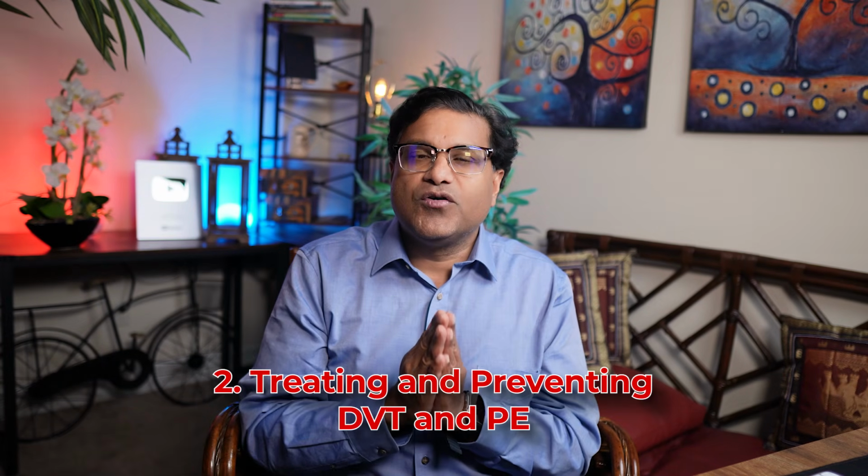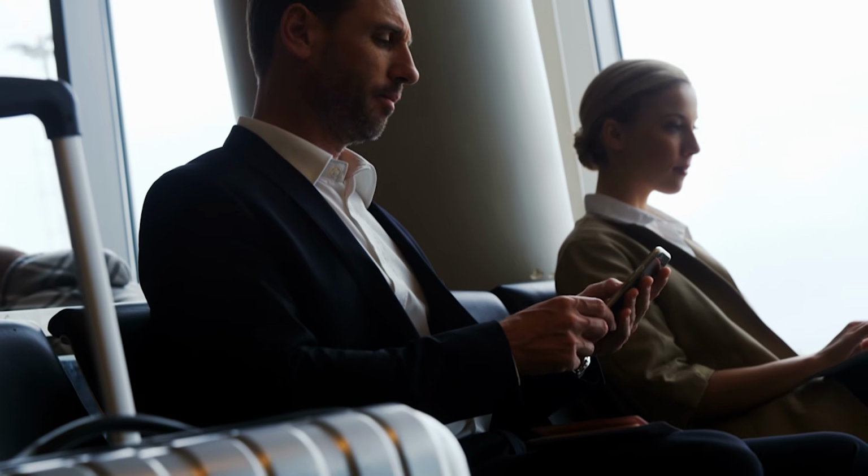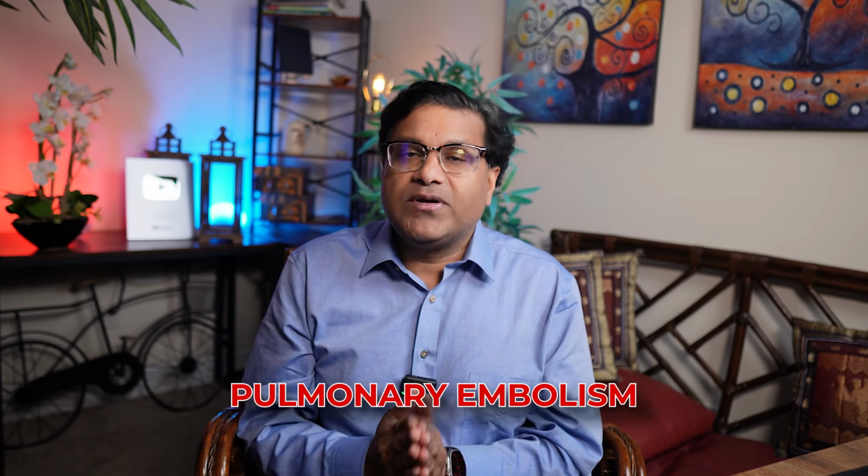The next big use is for deep vein thrombosis and pulmonary embolism. Let's say you have just had surgery, or maybe you've been sitting for long periods like on a long flight, and you develop pain and swelling in your leg. That might be a DVT, a clot in one of your deep leg veins. If that clot travels up to your lungs, it becomes a pulmonary embolism, a potentially life-threatening condition. Xarelto can treat both of these and prevent them from happening again.